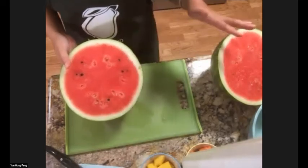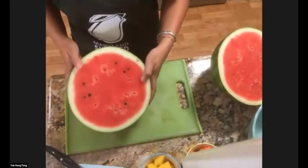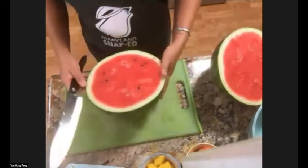Yes, this is a beautiful watermelon. I got this at the farmer's market. So this was supposed to be a seedless, but it looks like there's a few seeds in here. So that's okay. We'll work with that.